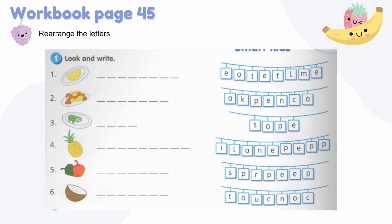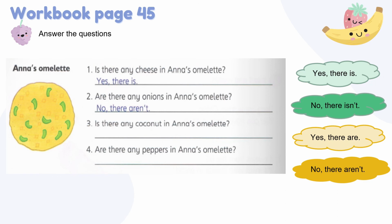Now, let's look in your workbook on page 45. For activity number 1, you have to look and write. Rearrange the letters that have been given to spell out the words that we have learned at the beginning of this video. For activity 2, answer these questions. Use the response given.